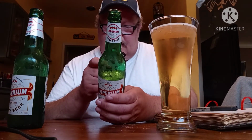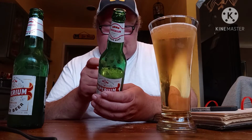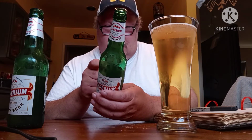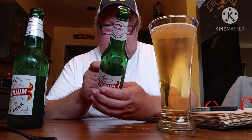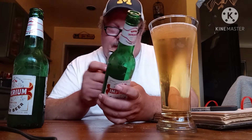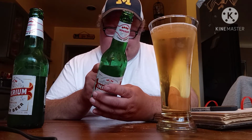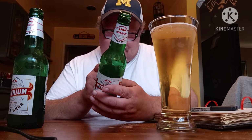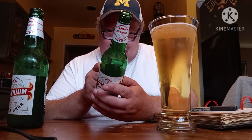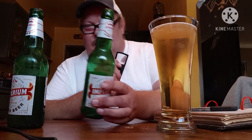It says, boasting mild hop and sweet malt character. This premium lager starts with a light floral aroma and ends with a crisp, smooth finish. Imported by Imperium Brewing Company, Princeton, Minnesota. Brewed and bottled by Brewery Martins, Nevada.